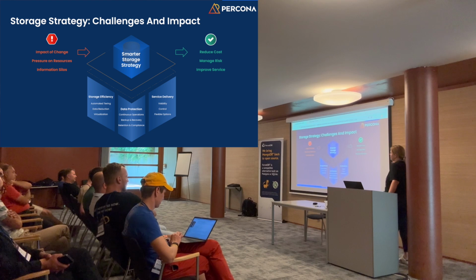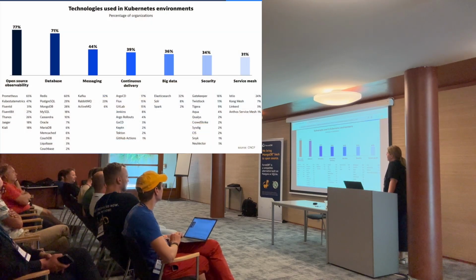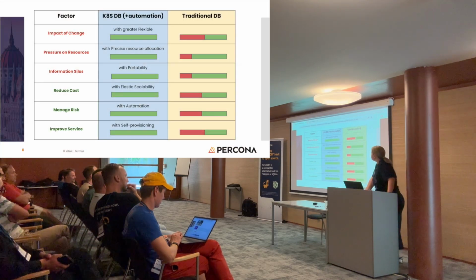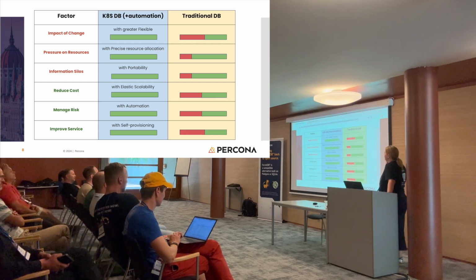And each company plans for a cost reduction, how to manage risk and improve services. So if you think about this smarter storage strategy on one hand, and then think about 71% of companies who are using Kubernetes for databases, what are those companies finding there for their storage strategy? It's, of course, a very rough comparison, but if you think about all those factors and business needs that you have to consider during your storage strategy planning, you'll see the undeniable benefits of running databases on Kubernetes with good automation, such as flexibility, data portability, and self-provisioning. That allows achieving those business needs faster and at less cost.